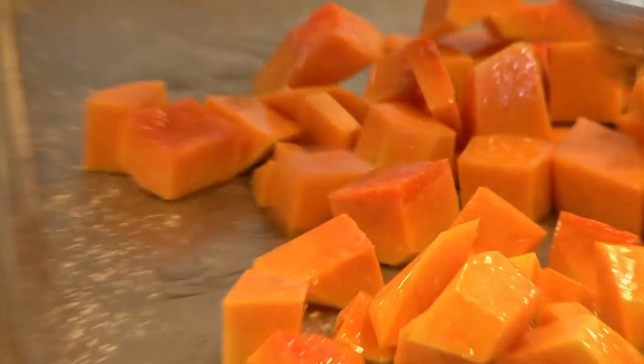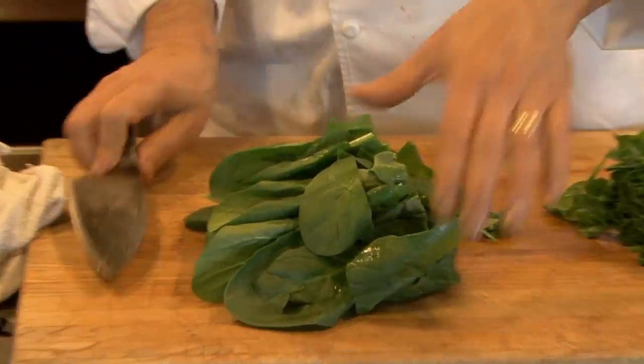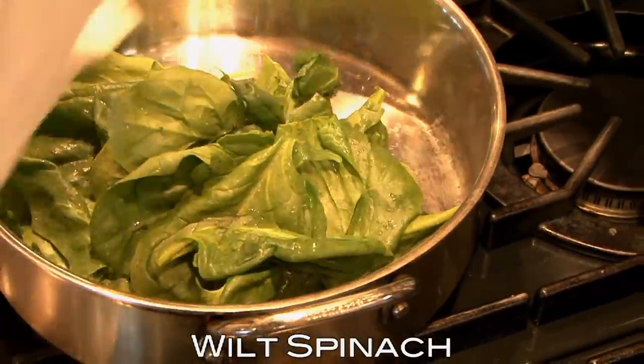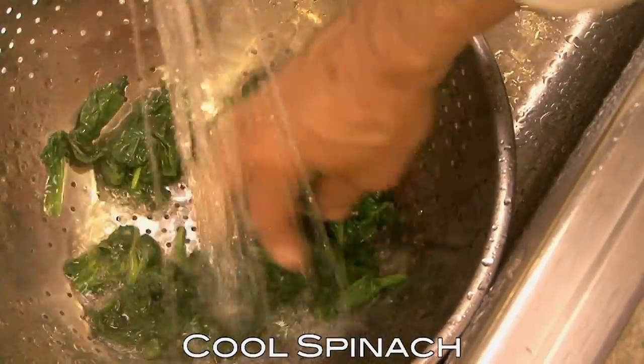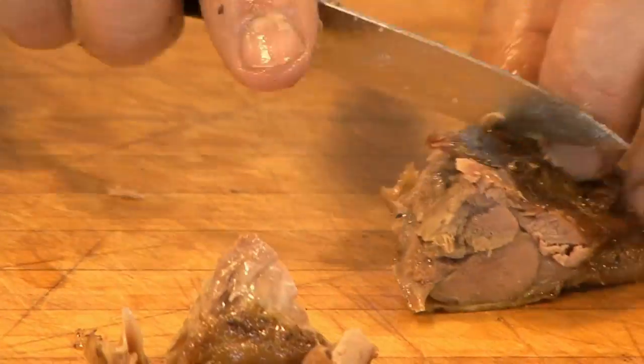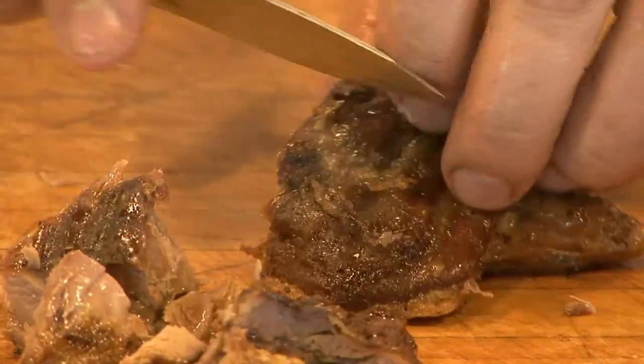Butternut squash in the oven with our duck. That'll take 15, 20 minutes or so. You want duck to be in pieces about 1.5 inch, 2 inch size pieces.